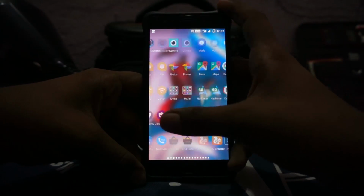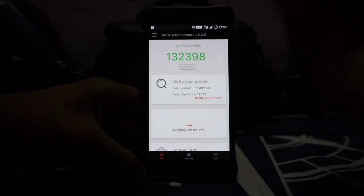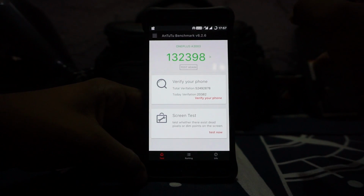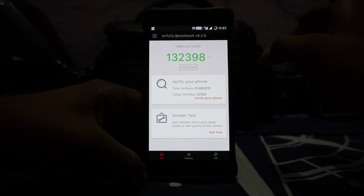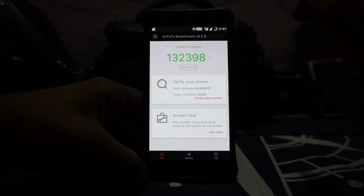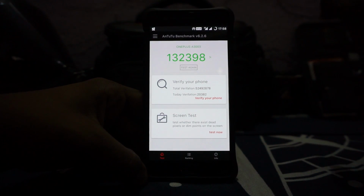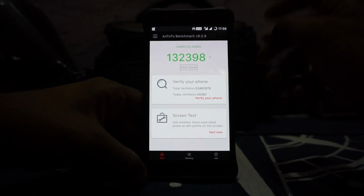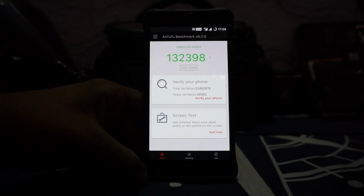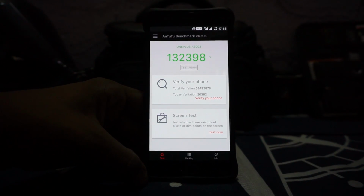So yeah, let me show you guys the Antutu benchmark score, which I really wanted to show you. Now this is a stock ROM, so don't expect this to shatter any benchmarks, because I got about 132,400, which is not the best score. Obviously, I've received scores of about 160,000 with stock-based ROMs. So you will get a bit lesser score, but that is the whole point of a stock-based ROM. It is more stable, it is not very performance oriented, and you get a bit better battery life. But in this case, the battery life is almost the same.